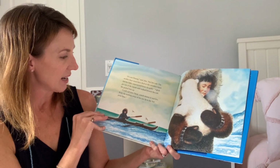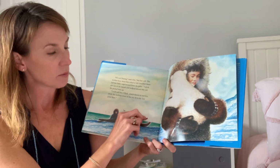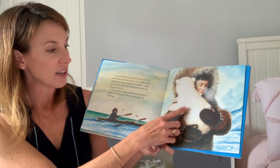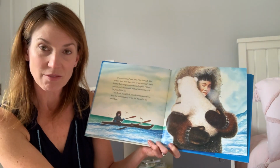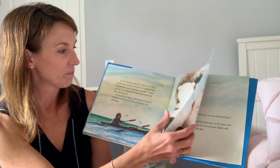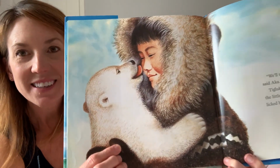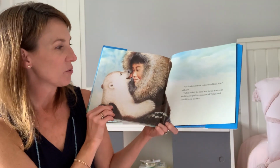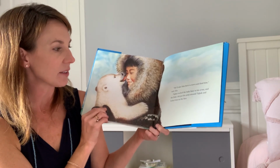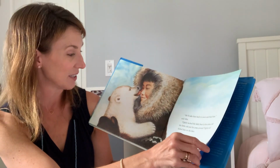With the melting away of the ice, he is the last polar bear. So his mommy didn't make it back. There wasn't an ice floe for her to rest on and to find food. But here the cub has survived, and so he's named it Survivor. And I think he's going to take care of him. Oh, how cute. You see this picture? We'll take him back to town and feed him, said Akka. Tiglook tucked the baby bear in his arms, and the little cub put his arms around Tiglook and licked him on the face. Oh, I think he's happy to be found.